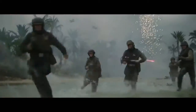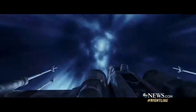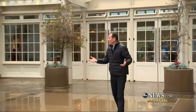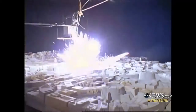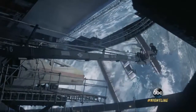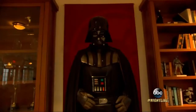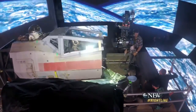Rogue One, a Star Wars story, is currently blowing up the box office. And it's the groundbreaking visual effects that have everyone talking. This is the headquarters of Industrial Light and Magic. It's the special effects company that George Lucas founded back in 1975 to help him make the original Star Wars. Of course, they're doing some cutting-edge work for Rogue One. We want to take you inside. Nightline was granted exclusive access inside ILM's San Francisco mothership.